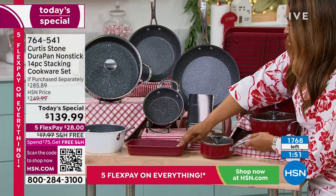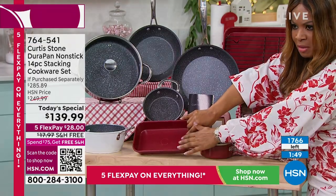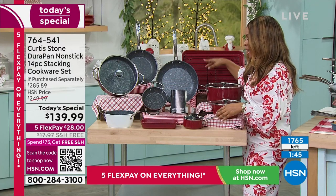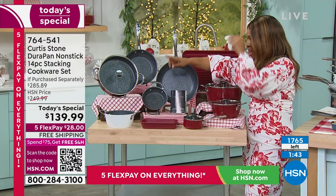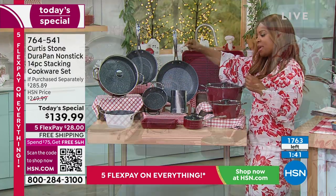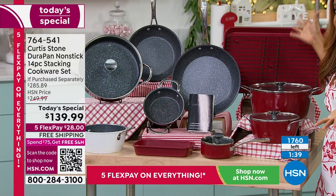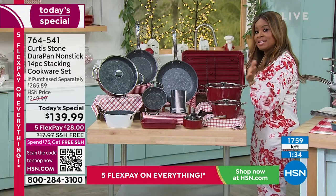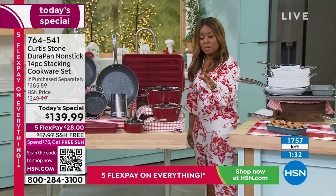You've got your bakeware. So this is your 9.5. That's what the chef made the frittata in. And then you have the larger sheet pan with the rack. And then you have the other pans, your 6.5-inch fry pans, your larger pans as well. So it's a complete 14-piece set, but it is definitely only a minute remaining. And this is going to be the final full presentation.